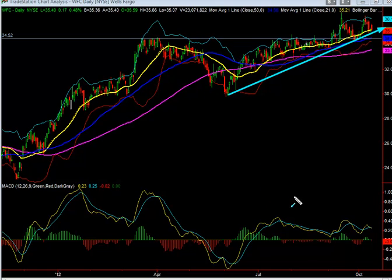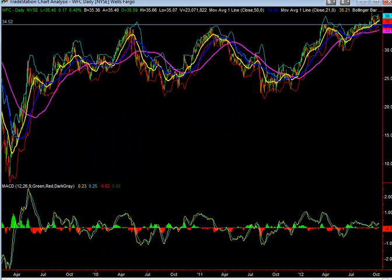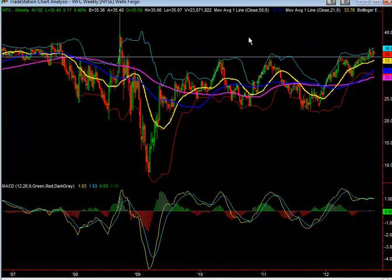And I think it's always important to look at different issues that are starting to get some exposure, just to show what the technicals are showing in this kind of market environment. I think it makes sense to go into the weekly on this to get a good feel of the longer term trend, and then we can go from there.